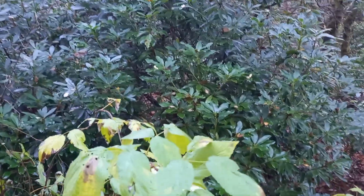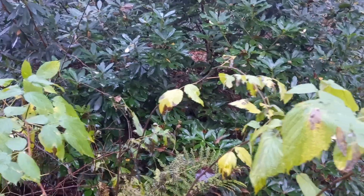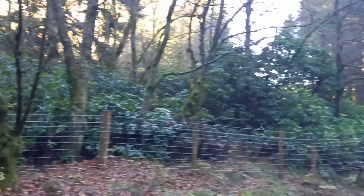What are these here? Raspberries. Oh, is this wild raspberries? Oh, wow. We'll need to come back and get some of these in the summer, won't we, Chloe? Just looking at all these pine trees and conifers.